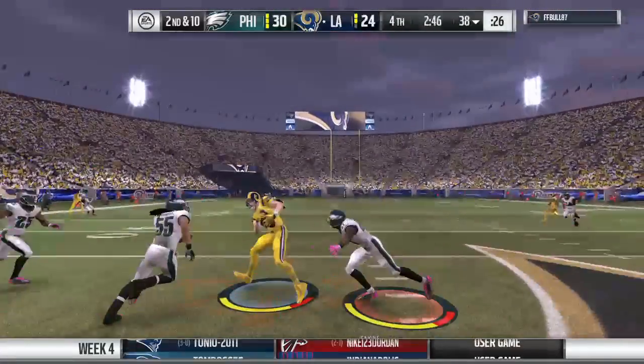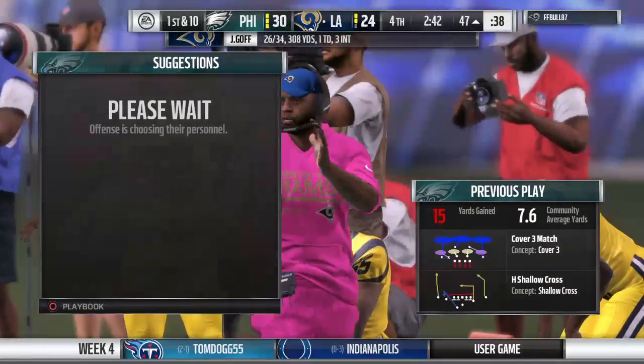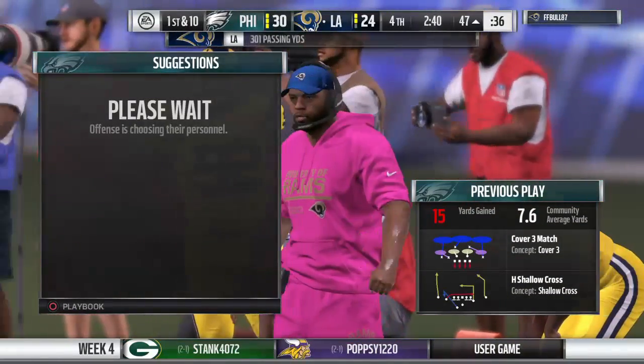Goff now looks to throw. And this time he's got the hookup. It's complete. 15 yards through the air and a first down.